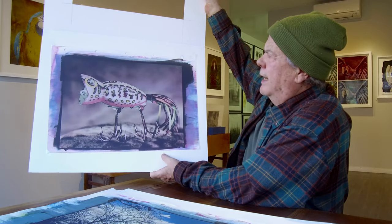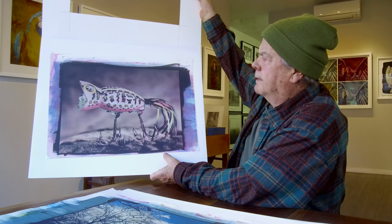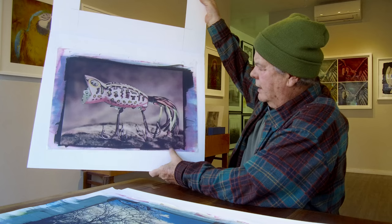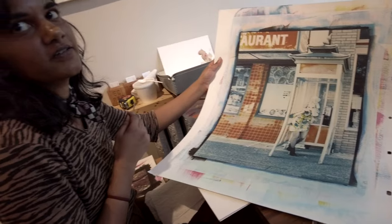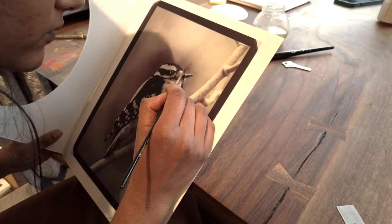This is another one of mine. So there's no platinum here. That's a straight gum. How many layers on that would you say? That's six layers. The black, the cyan, the black, yellow, magenta, cyan, maybe green, and then some retouching that you saw yesterday that Anam was doing.